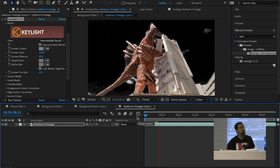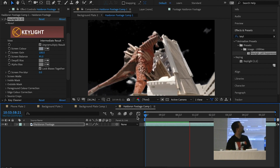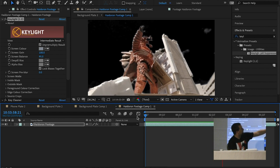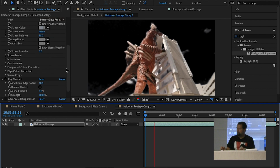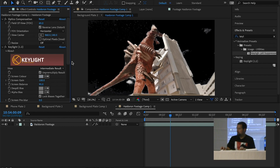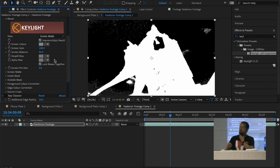Again, I'm not going to get into super advanced because we only have so much time. So we're going to have to live with a few of these little artifacts. You have the clouds here. This is a little bit less than perfect. So before we move on, I will do some quick cleanup. I'm going to tell Keylight that I want to look at the screen matte. So everything that's white is what's staying in the shot. Everything that's black is what's been taken out.